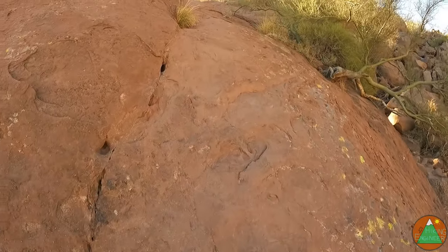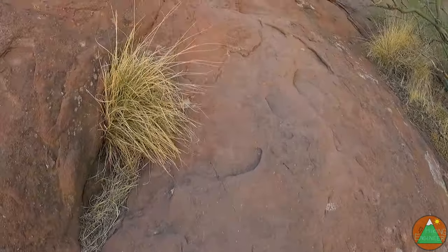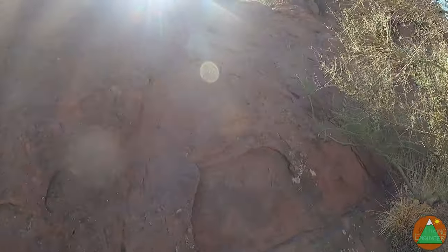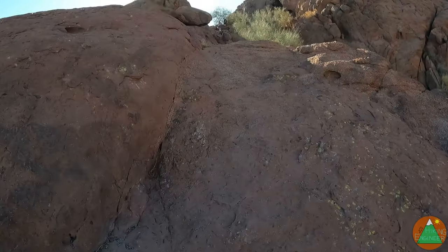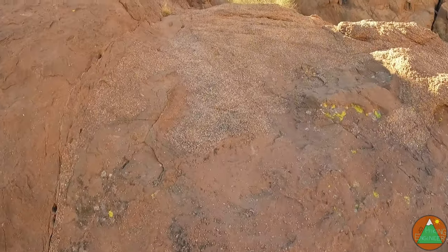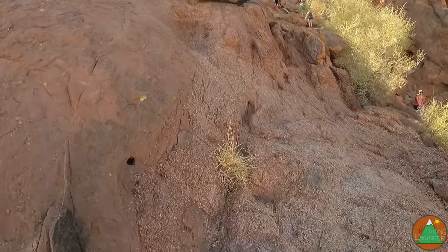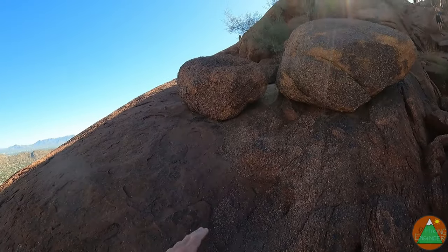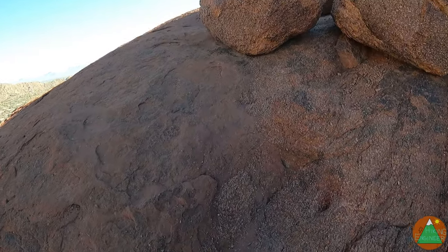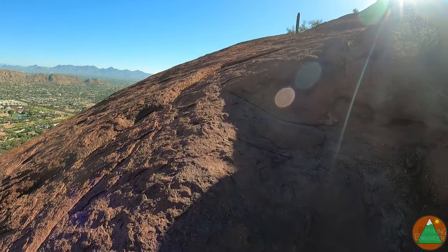It's definitely a major, major calf burner. The rock is stable. You're not gonna slip and fall. I'm not using my hands, I'm just walking up. I can't see at all with the sun. So you go up, and then when you hit this part, there's the boulder field everyone's taking. You cut left at this boulder here. And continue.